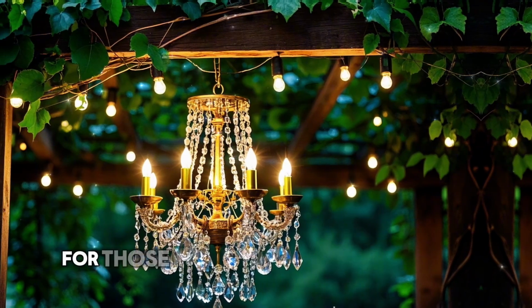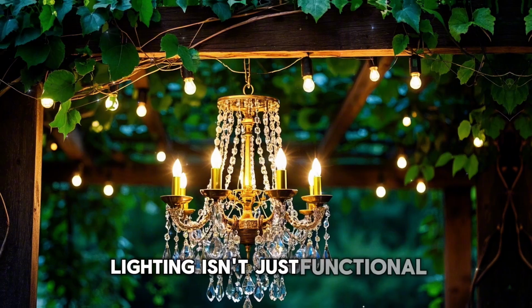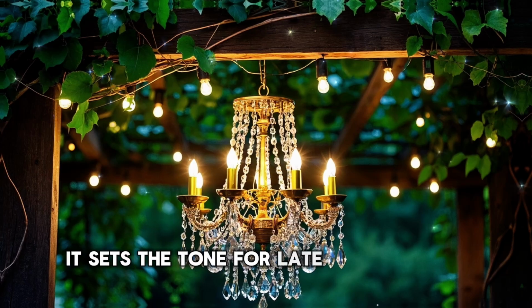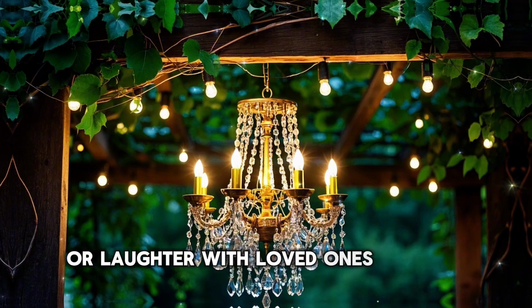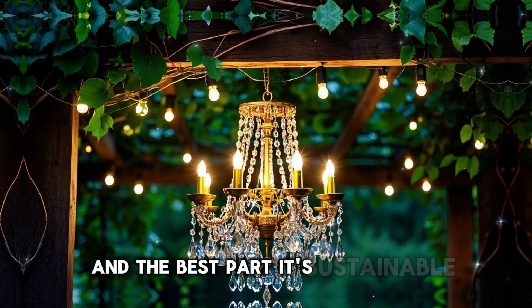For those of us who see gardening as an extension of ourselves, lighting isn't just functional, it's emotional. It tells our story long after the sun has gone down. It sets the tone for late-night tea on the porch, quiet reflections beside your potted rosemary, or laughter with loved ones under a soft golden glow. And the best part? It's sustainable.